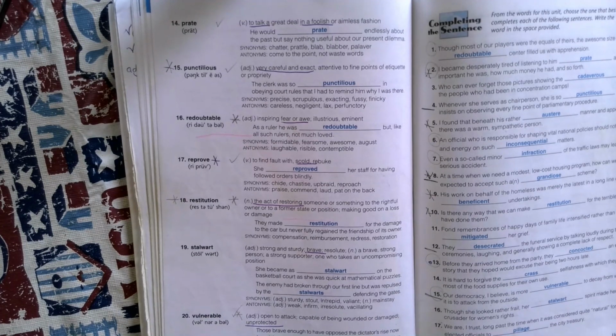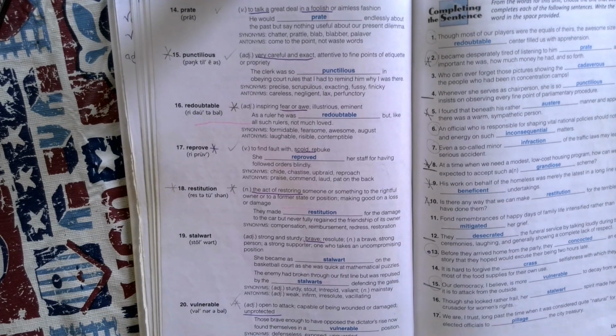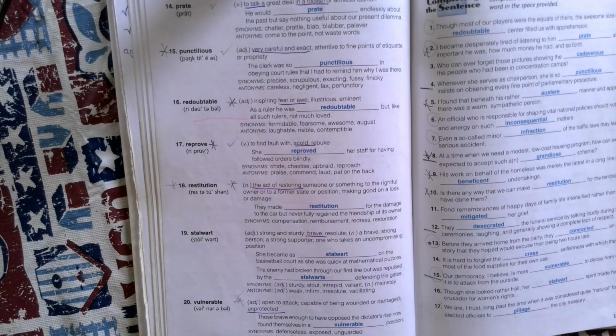Number 16, redoubtable. Something that inspires fear or awe. So you may have had teachers that were redoubtable for you. Some of you work, and so you may have bosses that inspire fear or awe that you would describe as redoubtable. Number 17, to reprove is to scold. Some of your parents may reprove you for not cleaning up the kitchen or not cleaning it up all the way. You may have adults who reprove you for not turning in your assignments on time.